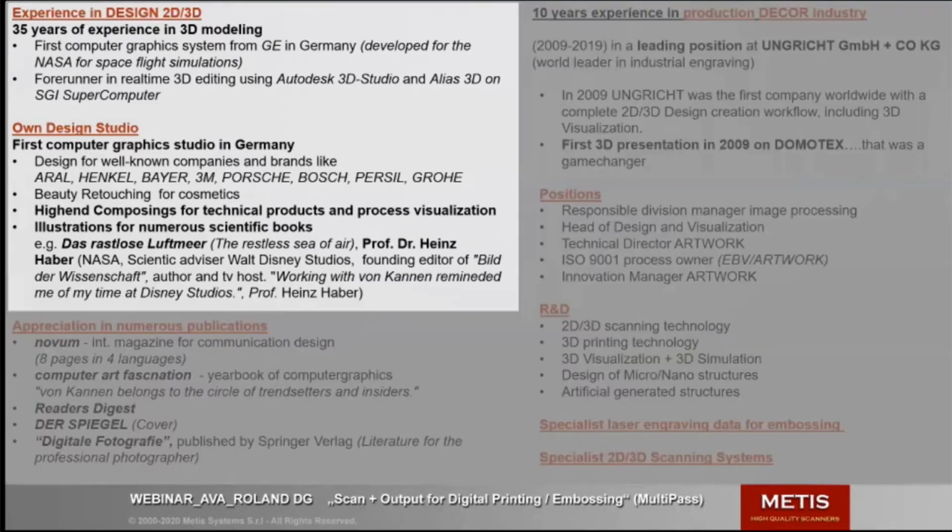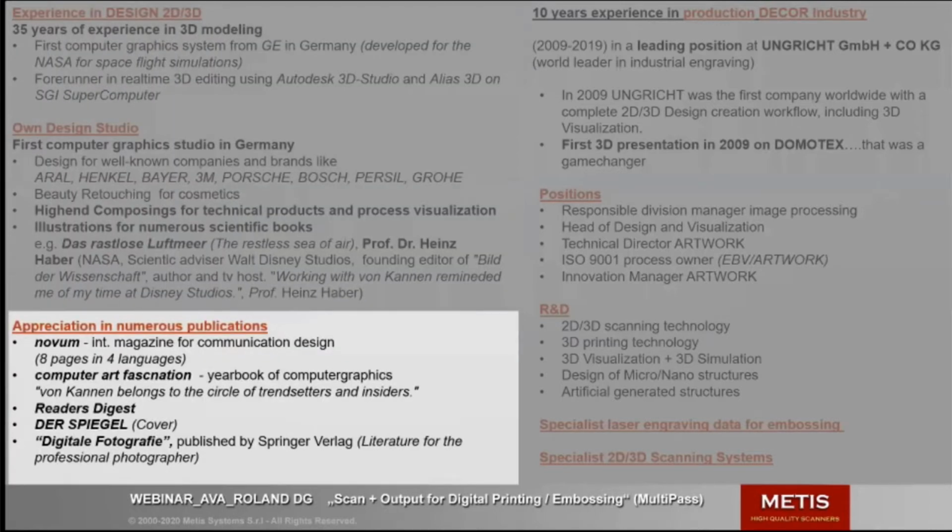I have 35 years of experience in 3D modeling and also in advanced 2D image processing. I was the founder of the first computer graphics studio in Germany, where I specialized in high-end composings for technical products and process visualization. My studio got a lot of appreciation in publications like Novum, Computer Art Fascination, Reader's Digest, and so on.